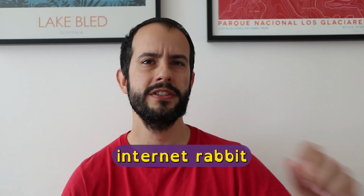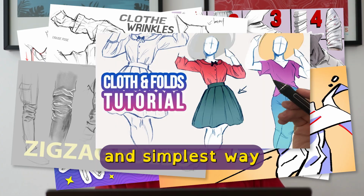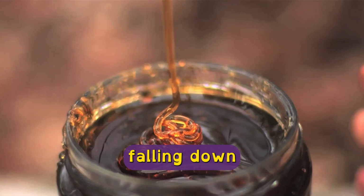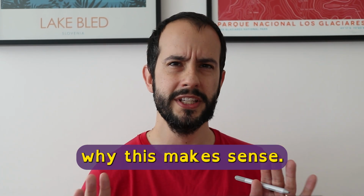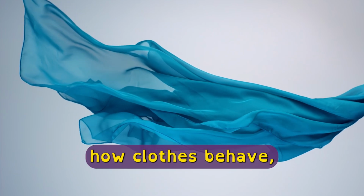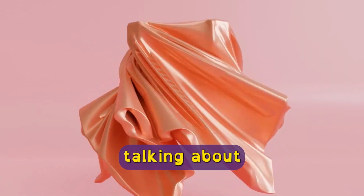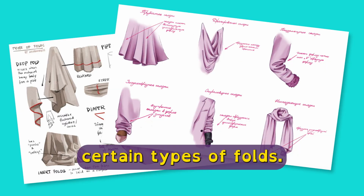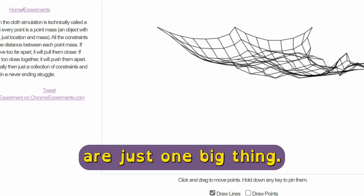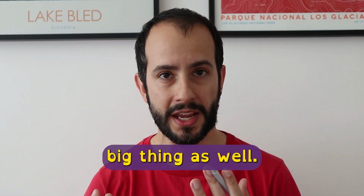I fell through an internet rabbit hole last week, where I was trying to figure out what was the best and simplest way to draw clothes. And I ended up watching videos about honey falling down in slow motion, and I will show you why this makes sense, don't worry. The thing is, if you try to figure out how clothes behave, real or simulated clothes, you don't find articles or videos talking about 7 types of folds. Outside of the art circle, cloth physics are just one big thing. And I believe that drawing clothes can be just one big thing as well.